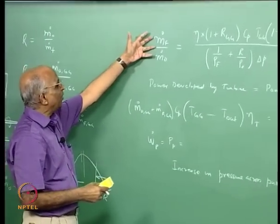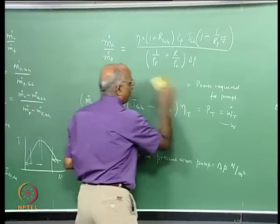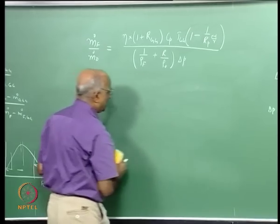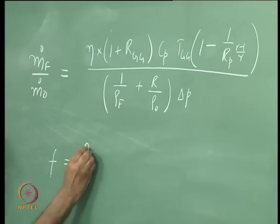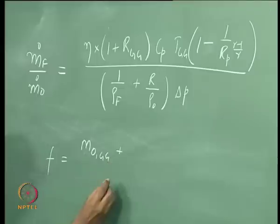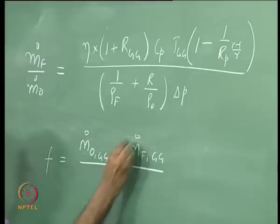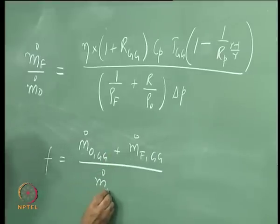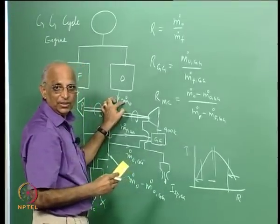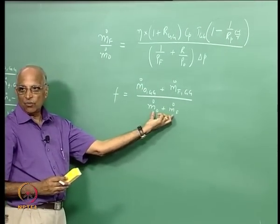Therefore, we are able to find out the value of m dot f by m dot o. But still, what is it I want? I want to find out the fraction of the fuel which is going through your particular gas generator. What is it I am after? F is equal to m dot o or m dot oxidizer which is going through your gas generator plus m dot fuel which is going through your gas generator divided by m dot o plus m dot fuel. That means the net value of these two is the fraction. That means the fraction of propellants going through your gas generator divided by the total over here.